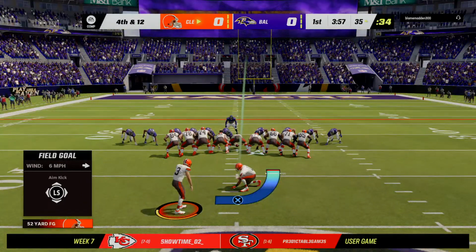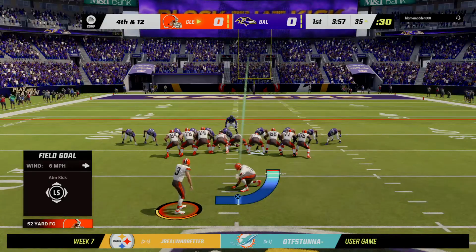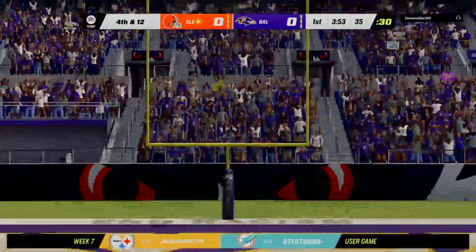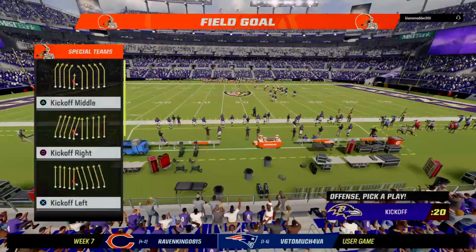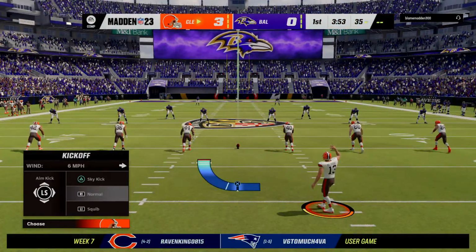Well, Watson will step away, and out comes Cade York to handle this 4th down field goal try for the Browns. York able to send this one through, and the Browns are out to a 3-0 lead. They were probably hoping to get him a little bit closer for a shorter field goal, but he was able to get it done from deep.